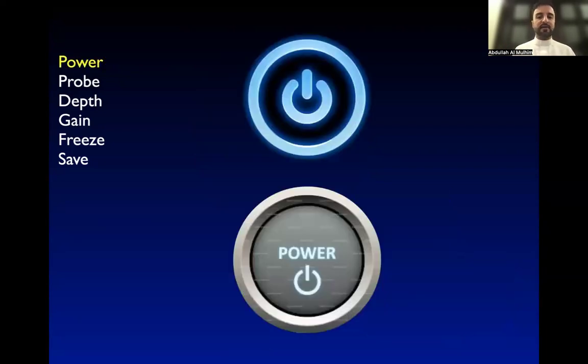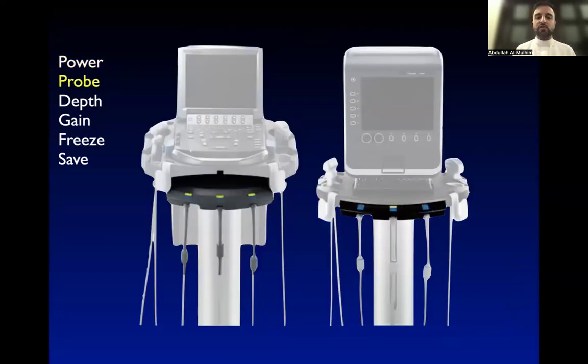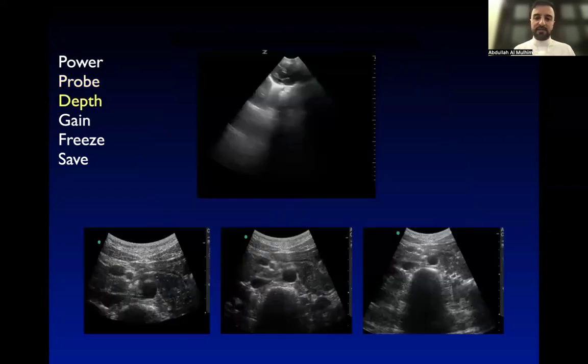So power, any machine, whether old or new, the power button will be very clear for you. Then choose your probe according to your application or your request for a kind of ultrasound. From the beginning, when you are doing an ultrasound, try to select the probe according to your application. Then the depth, which is very important.